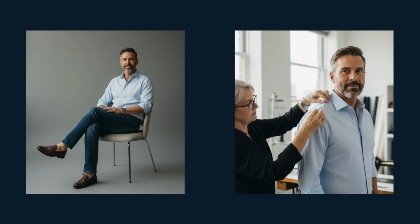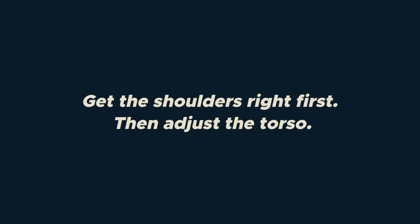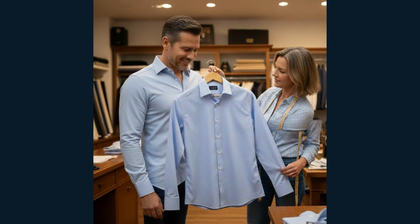Fit starts at the shoulders, not the belly, not the chest. The shoulders. If the seam slides down your arm, the shirt looks too big and your upper body looks heavier. If the seam sits too close to your neck, the shirt reads as too small and feels tight up top. Get the shoulders right first, then adjust the torso. If there's extra fabric, a tailor can take in a small amount at the waist so the shirt falls clean.